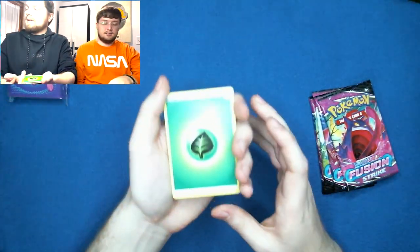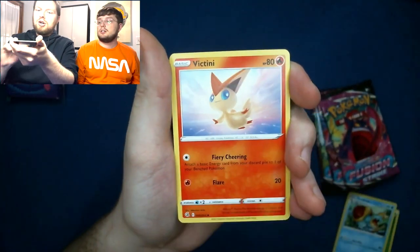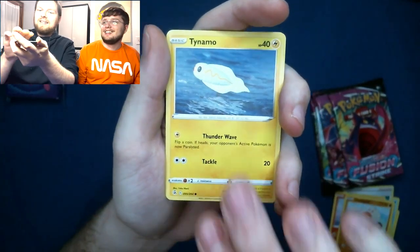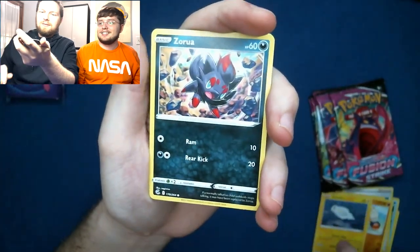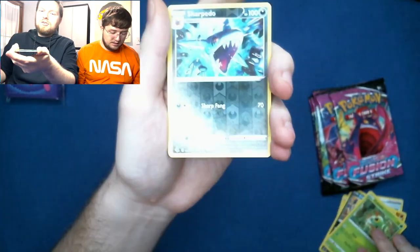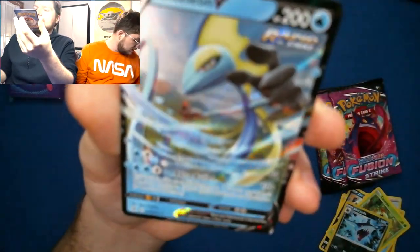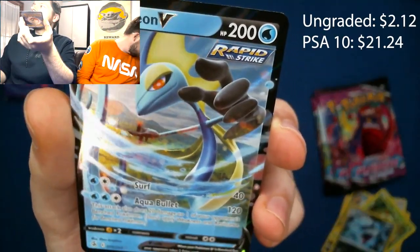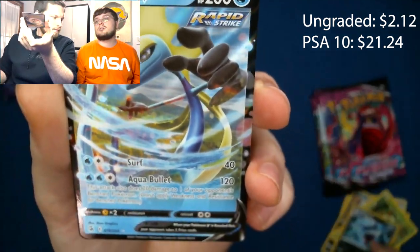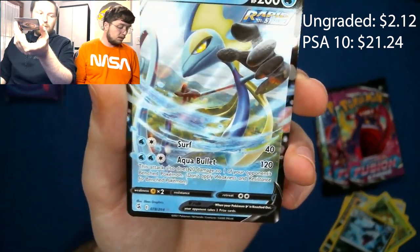Alright. We got the leaf energy. A Dreadnought. Shauna. Oh, hey, that's Shauna, what the small one turns into. Okay, gotcha. Shellder, Caterpie, ooh, a reverse holo Sharpedo, and ooh, Inteleon, the starter that I chose in Sword and Shield. Beautiful looking card. Is it the V? Yeah. So, full art, that's really nice.